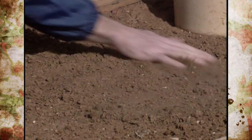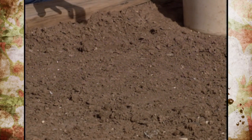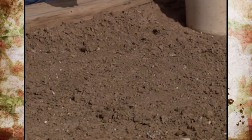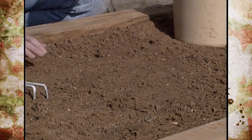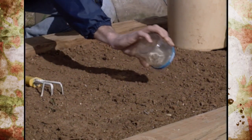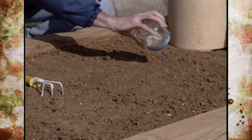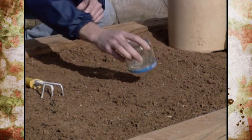Level it out. And we are not putting any fertilizer in ahead of time on planting, because our soil test tells us that our P and K, phosphorus and potassium levels, are adequate. So we're not putting any fertilizer in. And we are just going to sprinkle the seed in the planting area. Now again, we're not doing it in a row. It's just a nice mix.